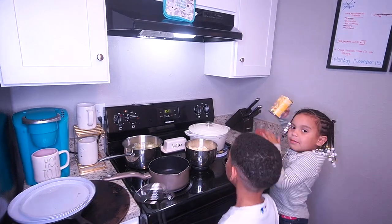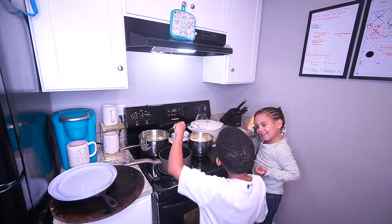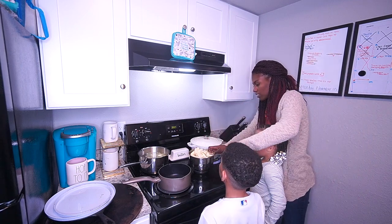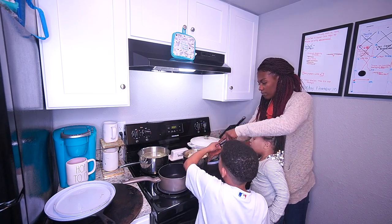Once we were done prepping the potatoes, I wanted to let Jaden and London just go ahead and get the corn put in and the potatoes put in. They really love doing this. It makes them feel really independent, and I love them doing this too because it teaches them how to be safe around the stove, and I don't have to worry about them whenever I turn my back because we practice this all the time.